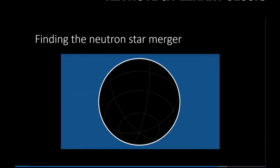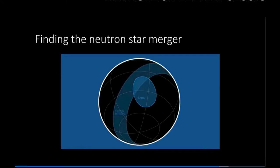But first, we have to find it. So Fermi gives you a sky map that may look small to you. It's gigantic for someone who operates an optical telescope that's looking for a way to follow that up. The time delay between the two different satellites gives you that overlap region there, Fermi and Integral.